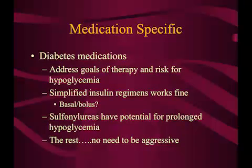Diabetes medications, again, the key thing with this is your goals of therapy and what risk they have for hypoglycemia. Simplify regimens as best you can. As you see, I have insulin regimens, basal bolus, question mark. I would argue that basal bolus insulin in end-stage dementia, when you don't know if they're going to eat or even how much they're going to eat, is a challenge. I do support using basal insulin. I think that's okay to use. You're less likely to get in trouble with that, even if they don't eat.